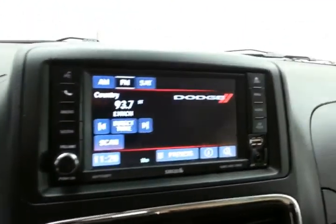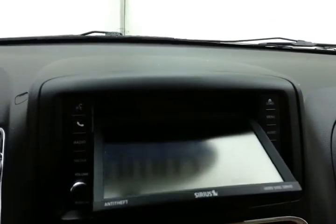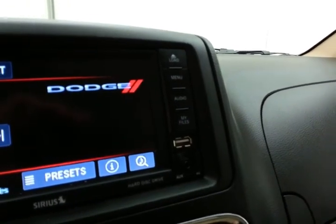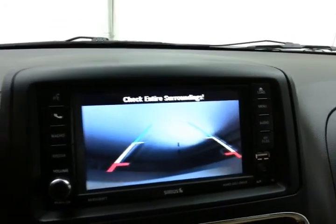Cruise control. Large 6.5-inch touchscreen radio, which is satellite radio capable. Also has a 30-gig hard drive. Simply put a CD in, burn it right to your hard drive, never have to carry it along again. Holds thousands of songs. Can also upload from the USB connection. Very easy to manage your music from there. That's where the backup camera display is.